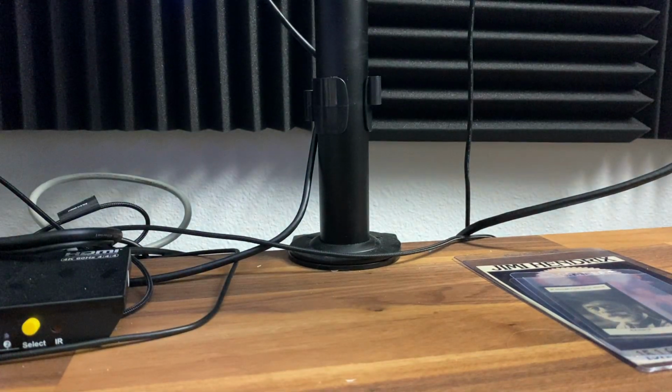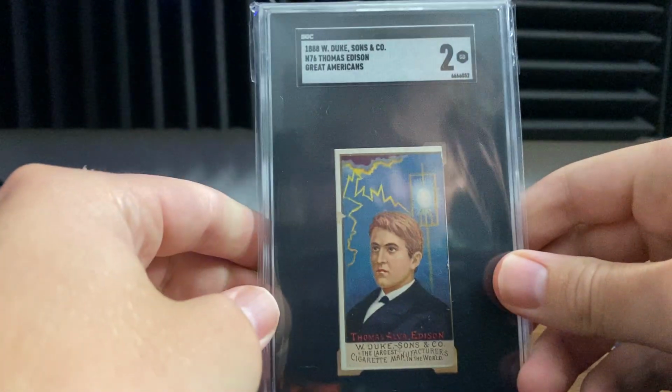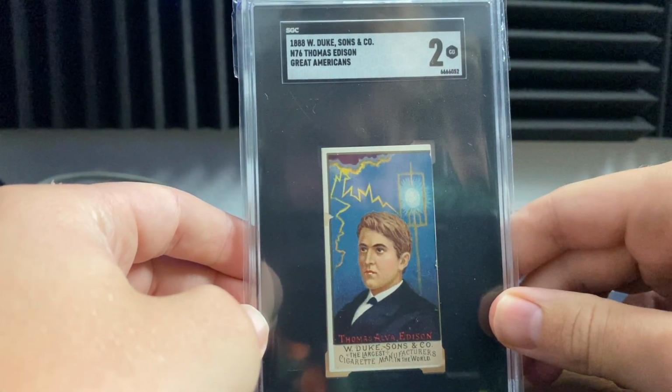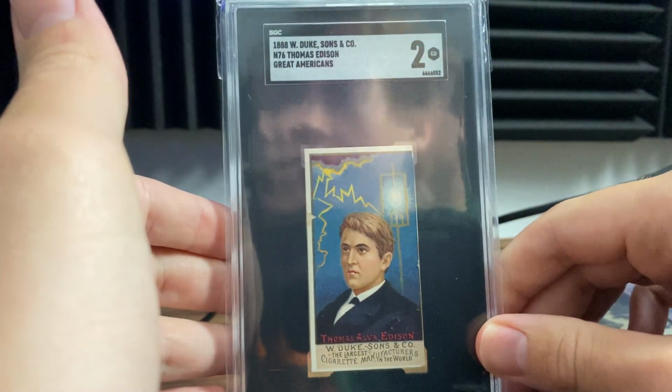All right. Now we're on to 3 slabs. So I'm going to go like least interesting to most interesting. And up first, we have an 1888 Duke's Sons N76 Thomas Edison Great Americans.